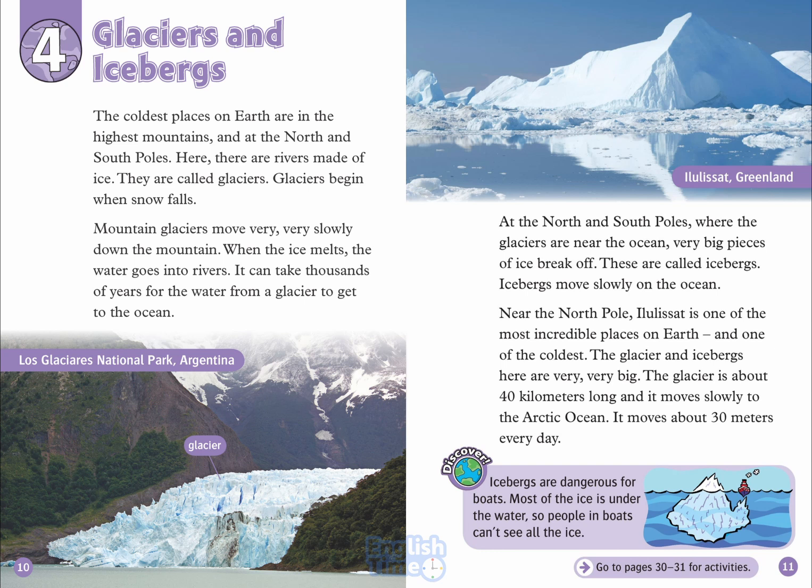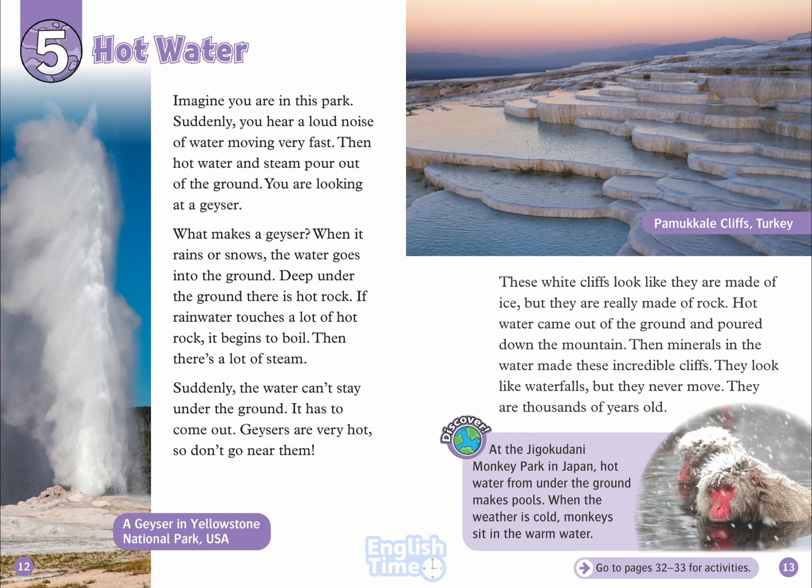Discover! Icebergs are dangerous for boats. Most of the ice is under the water, so people in boats can't see all the ice. Chapter 5. Hot Water.